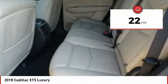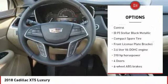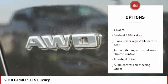Here are some of this vehicle's great options: traction control, all-wheel drive, remote engine start, Bluetooth, passenger airbag, automatic transmission, tilt and telescopic steering wheel, cruise control, heated steering wheel, trip computer.